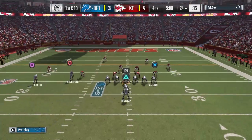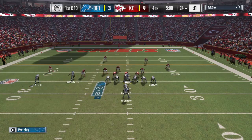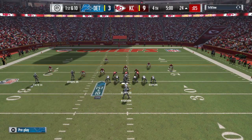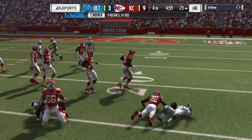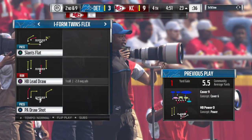Possible run anticipation here as the D-line sandwiches together. The play clock's running down. Now a handoff here to his running back. And there just continues to be nowhere to run. He's bottled up again at the line of scrimmage.